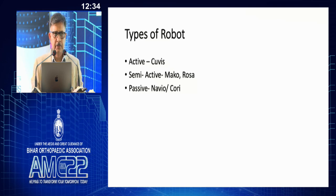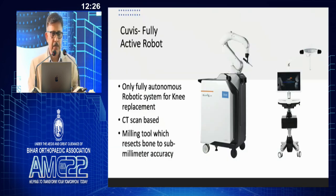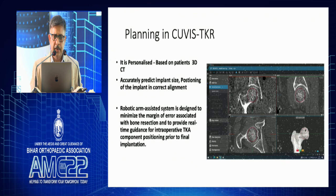We discussed the types of robots available. These are the different types which are available in our country now. Now, if we talk of this QVIS, it is an autonomous robotic system. As we saw, it can work independently after you have done the planning. It is CT scan based. So CT scan images are used to create the 3D model of the knee joint. And it has a milling tool instead of a saw. The planning is AI based, artificial intelligence based, and the execution of the plan is by a robotic arm with sub-millimeter accuracy.